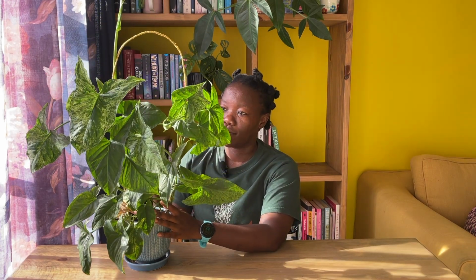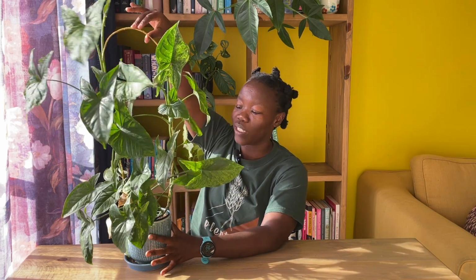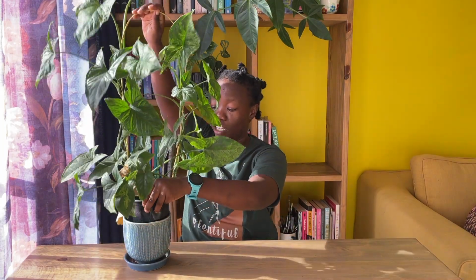I do debate between selling the plant just because I have a lot of mottled syngoniums and they are all looking really great right now, but then I would have to recreate this whole thing, and I don't think I can do that. But I do definitely need to redo the trellis, get it another trellis, potentially fully pot it, because it is in a nursery pot. Anyway, I'm loving my mottled syngoniums.